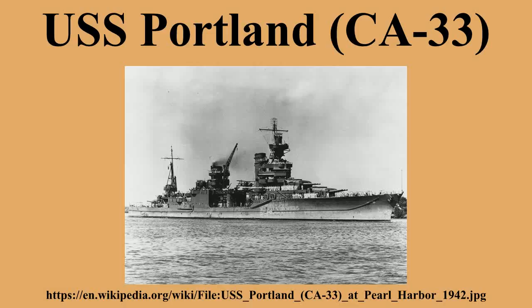Portland spent the remainder of the interwar era with the Scouting Force, Cruiser Division 5 and later in the United States Pacific Fleet conducting peacetime training and a number of goodwill missions. She crossed the equator for the first time on the 20th of May 1936 during fleet maneuvers.